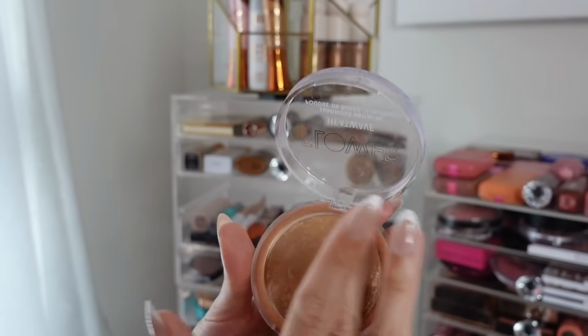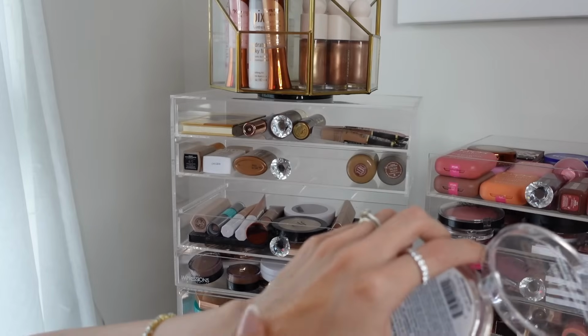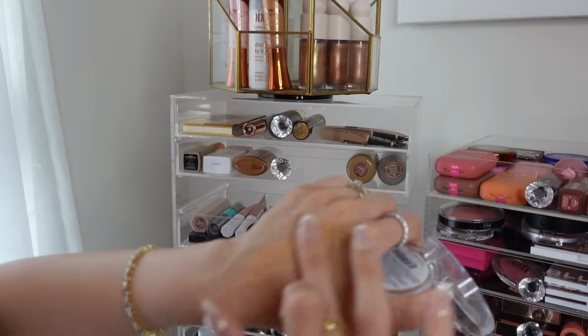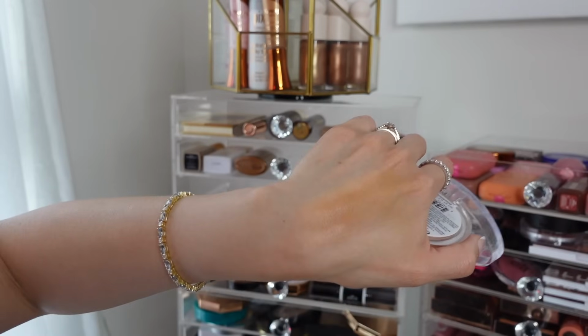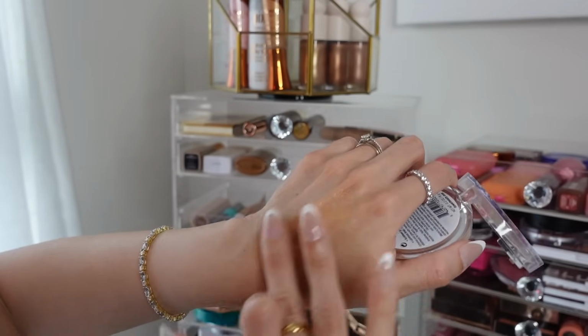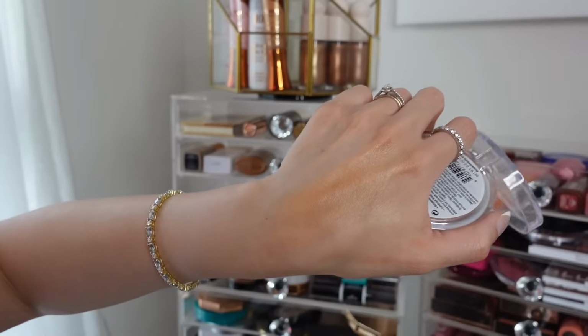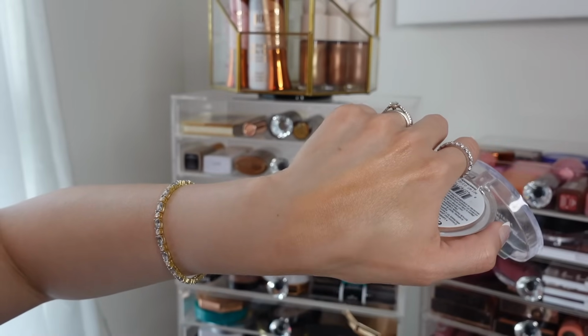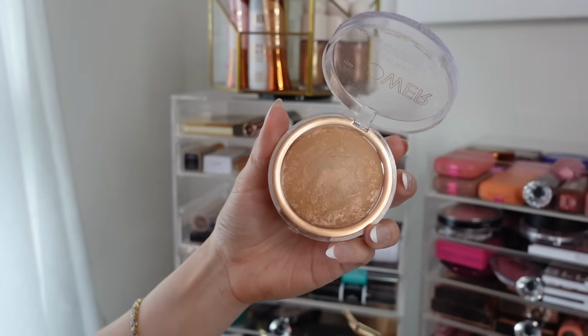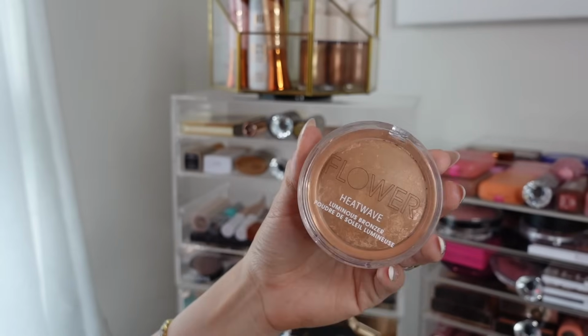They have great products and this is a more warm toned bronzer, but it looks really light, which I like because sometimes I want to bronze my skin, but I don't want something that's going to be too much. I just want to give myself a little bit of color, and that is exactly what this looks like. Looks like it's going to give a light, warm wash of color because it does have an orangey undertone, but it's very natural and it does have a little bit of a glow. It feels very soft to the touch. So we're gonna go ahead and keep this.